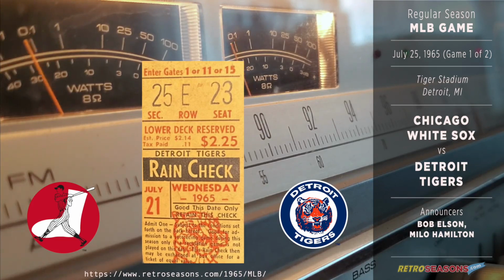A couple of the games on the coast have gone to the third inning. It's the Cardinals 1 and the Dodgers nothing in the third. It's the Giants 1 and the Braves nothing in the third. Still 2-1 Pirates in the seventh at Wrigley. Cincinnati's taken a 1-0 lead over Houston as they go to the fifth. And right here in Detroit, it's the Sox leading 9-5. And it's the bottom of the sixth inning.